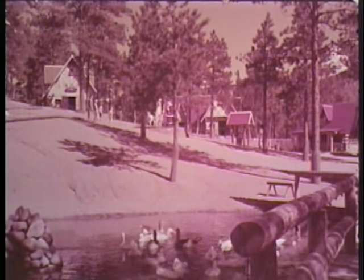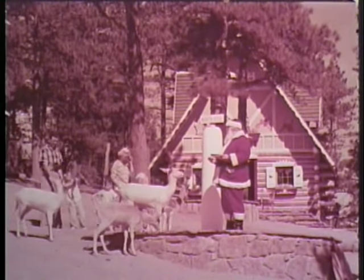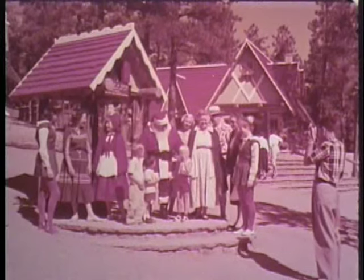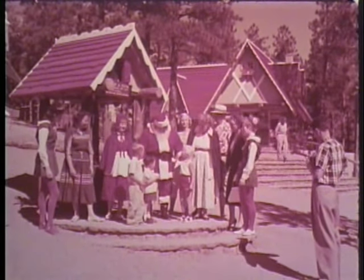And then they spotted Santa Claus himself with some of his deer. He took them over to see the North Pole, covered with real frost. The deer here are tame and friendly. And of course there are Santa's helpers, the pretty brownies and elves, and a brightly colored toy village to delight the young and the young in heart.